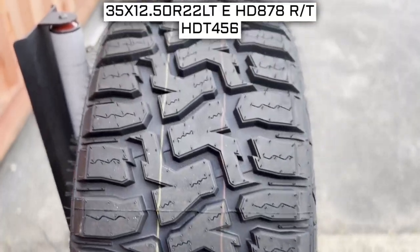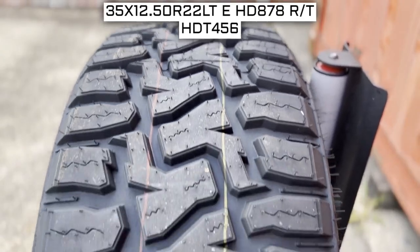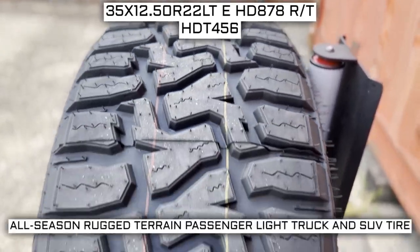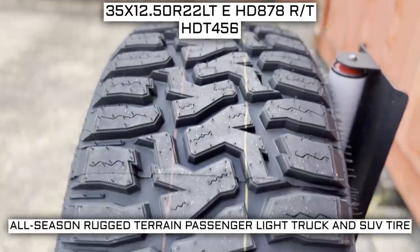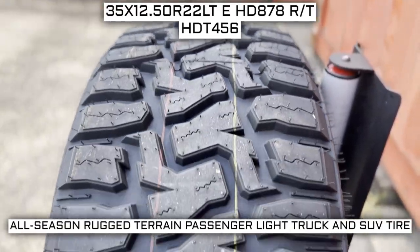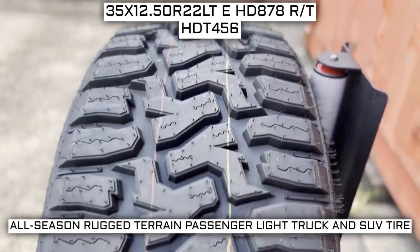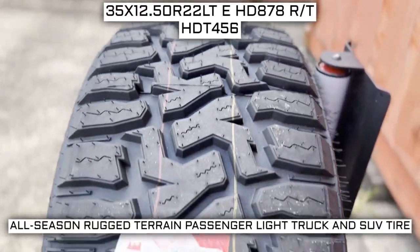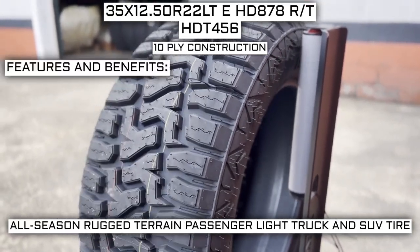Today we are looking at 35 by 12.5 R22 Haida HD878 RT tires. This is a Haida brand tire. It is from the HD878 RT series that they offer. This tire has a performance designation of all-season rugged terrain passenger light truck and SUV tire. This tire has a 10-ply construction. I will go over what that means in just a moment.